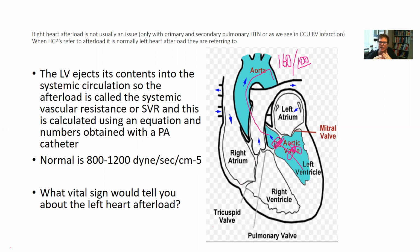But all that is done is open the aortic valve. So the left ventricle says, I want to get rid of my contents. I want to push them out and feed my body. And so the left ventricle has to create significant pressure to open the aortic valve and push all of that blood out to feed our body systemically. So the higher our blood pressure is, the higher the afterload.